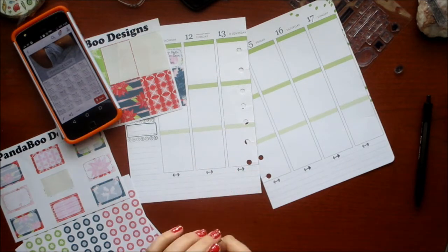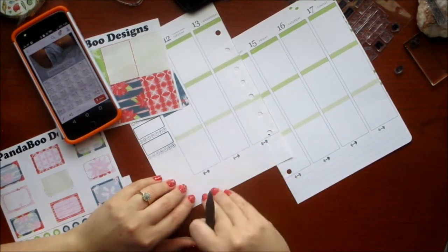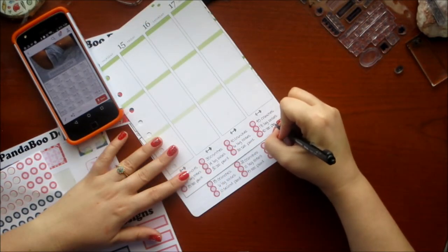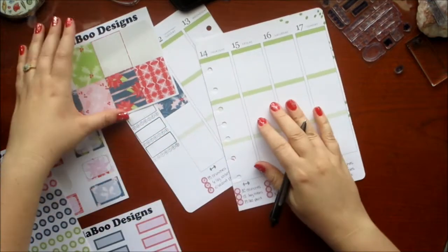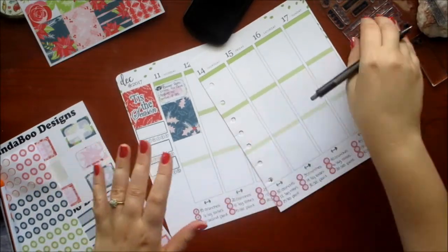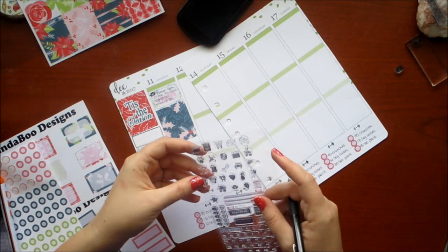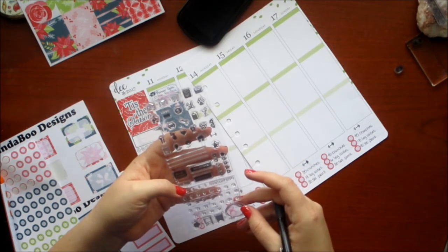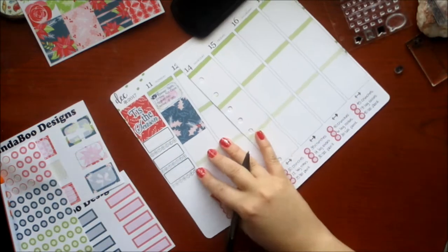Okay. So there is that, and I'm just going to write in my exercises for the week. Okay, there is my exercising for the week. Now, let's see, where are we at? I don't think I need to put anything else down just yet.